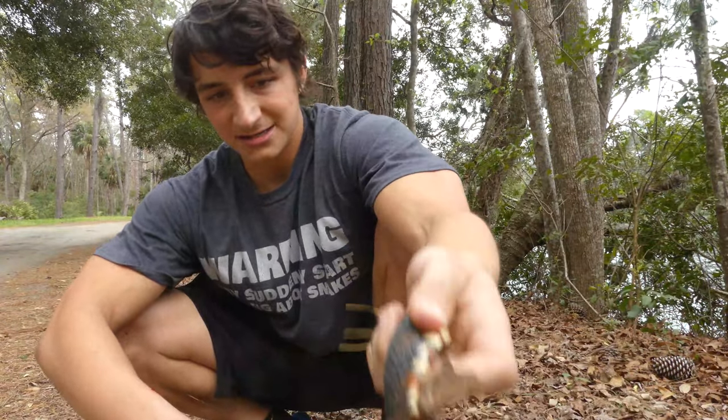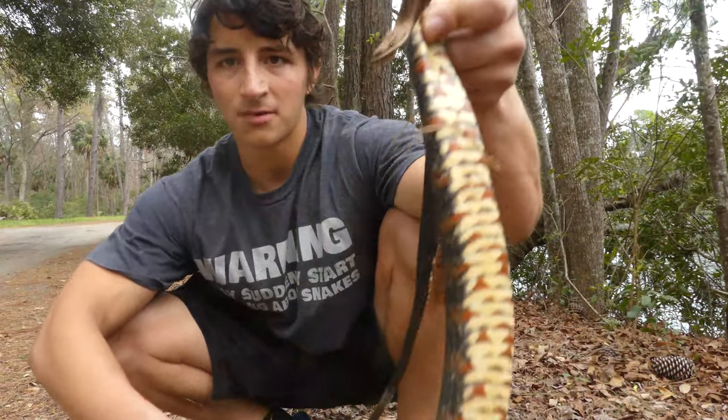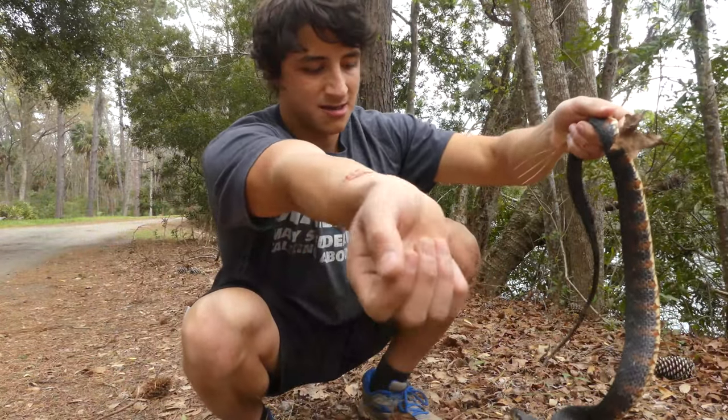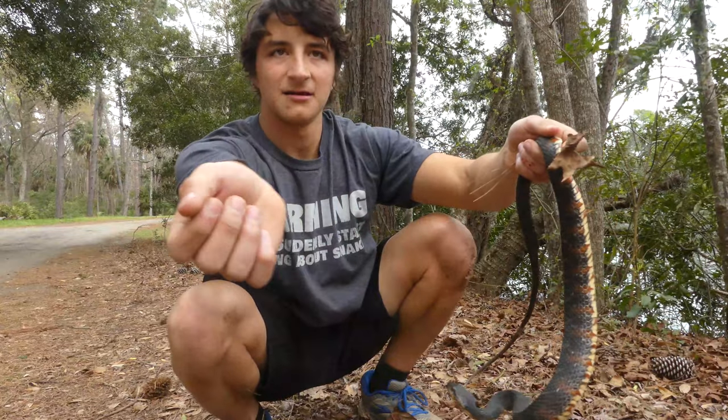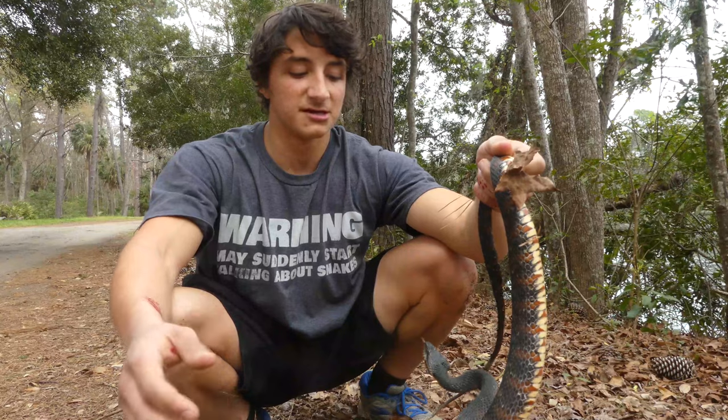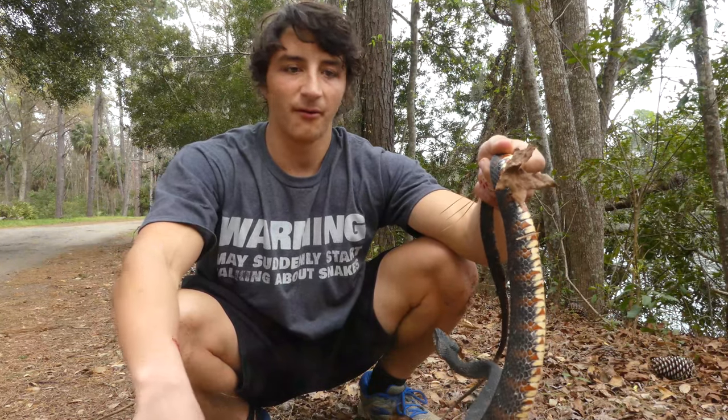So banded water snakes, just like the northern water snakes that we have at home, do possess anticoagulant. You can see when they bite you, it does bleed pretty nicely. But there is absolutely no venom. There's nothing that can seriously damage you if you are bit by one of these snakes.